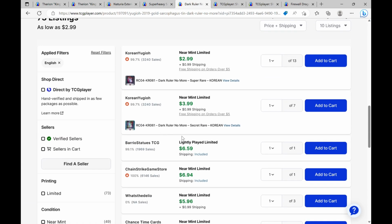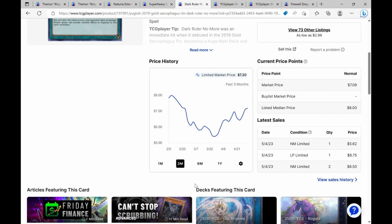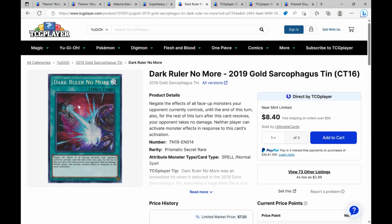But right here you get light plays for like $6.59, and then right here they go up to $6.94, and then right here $6.96 basically. So we're looking at about $7. Maybe you get a playset for $20 if you want the highest rarity.